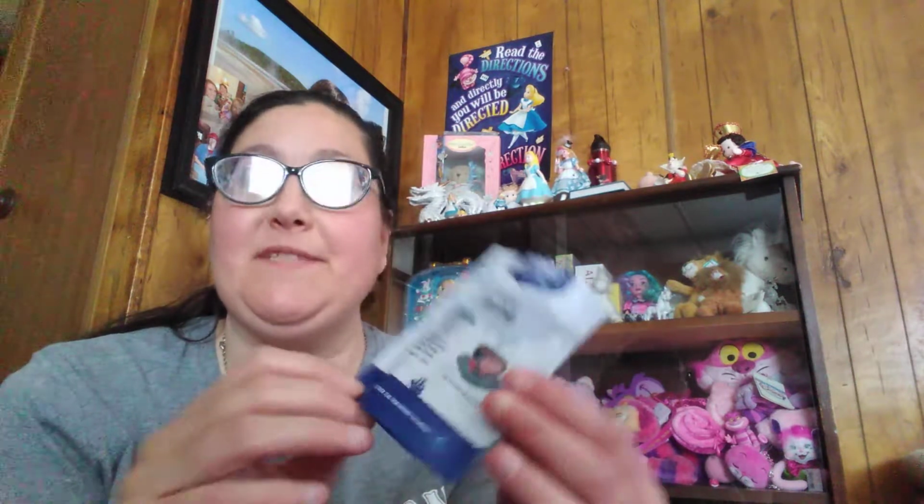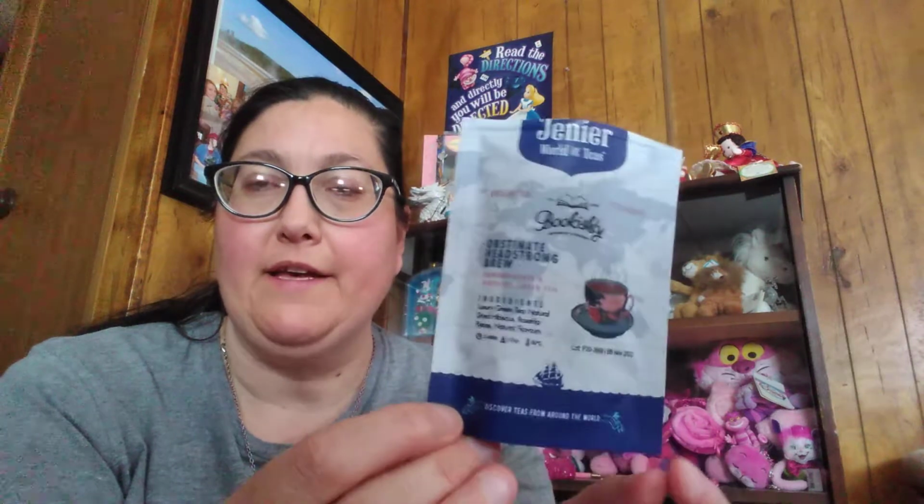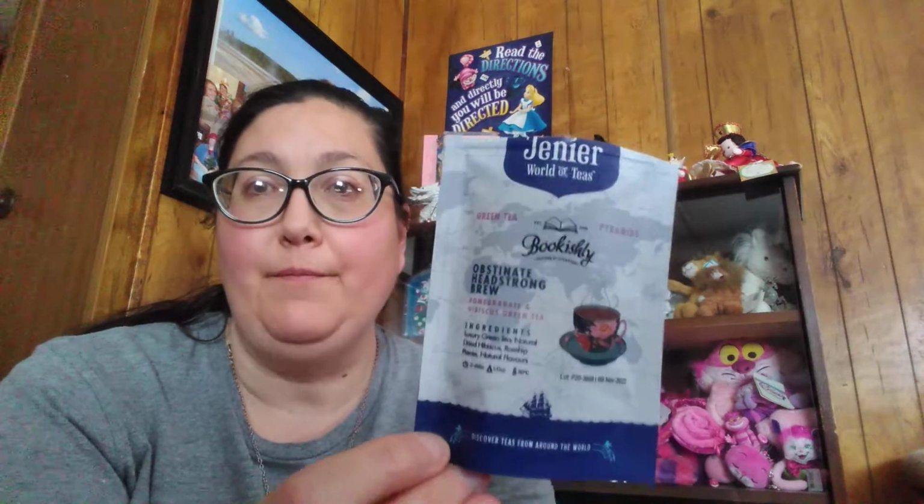Today's tea is Obstinate Headstrong Brew. I got this with my Classic of the Month Club subscription box. And it is a green tea with natural dried hibiscus, rosehip pieces, and natural flavors. And I've had hibiscus tea, but I think that was with pomegranate, not rosehips. And it does have a very pink hue to it. You taste the hibiscus more than the rosehips, but it is a very beautiful tea and very light and delicate.